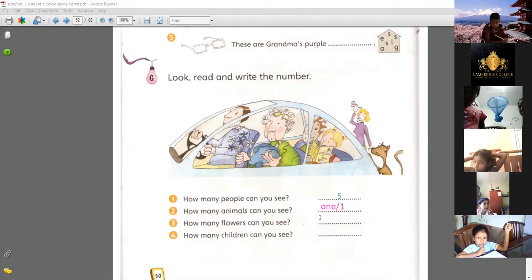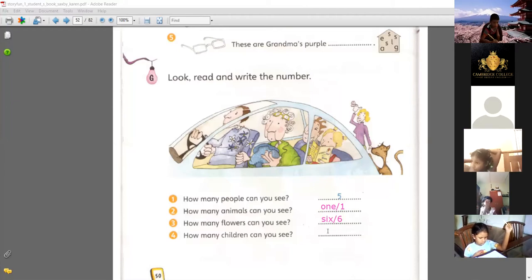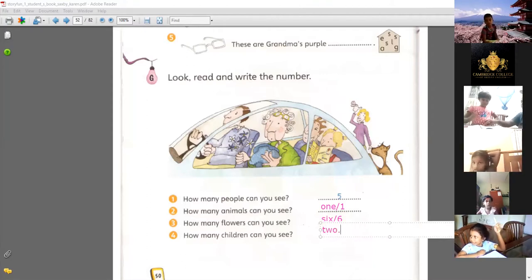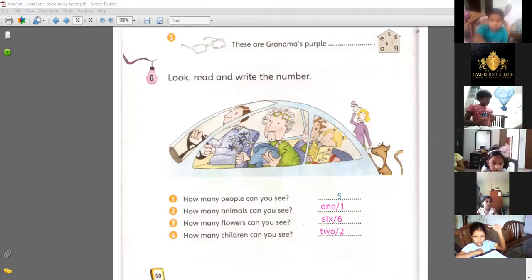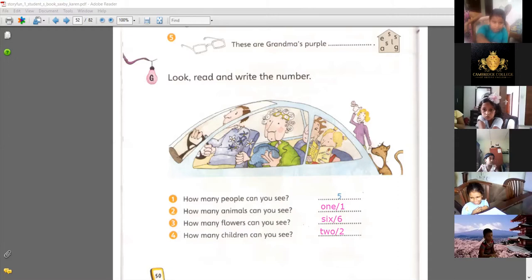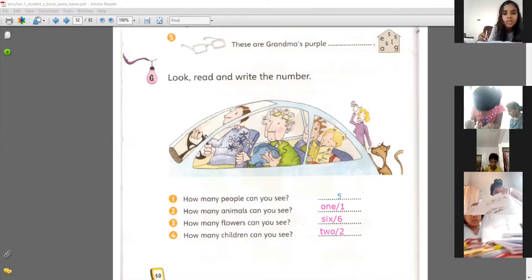How many flowers can you see there? Six. Yes, six flowers. Good. Then how can you spell the word six? S-I-X. Or else you can write the numeral, number six. How many children can you see in this picture? Two. Very good. Two children. Yes, two children. Good. So have you all finished writing answers there? Yes, teacher. Good. Is anybody still writing? Yes, teacher. Good.